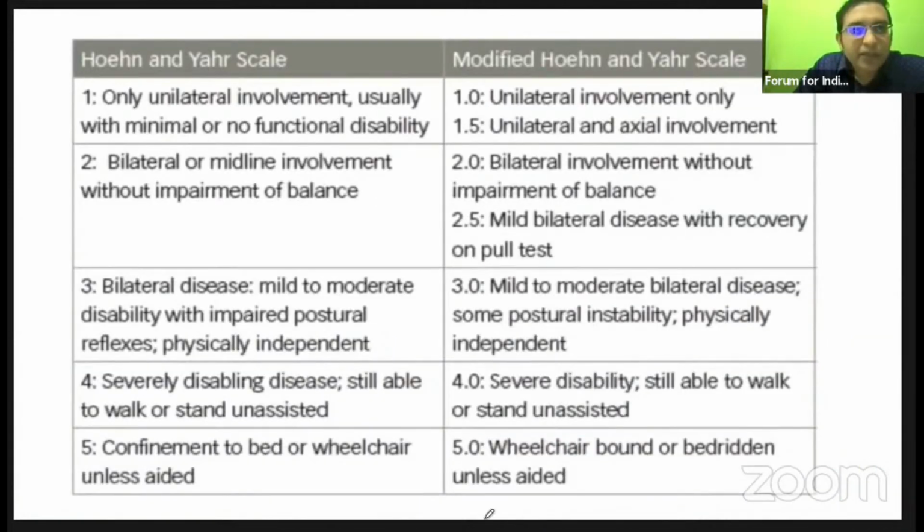So this was the previous staging, where if there is only unilateral involvement without any functional difficulty, it was staged as 1. When fully confined to bed, it was staged as 5. Now it has been modified to start at 1 and is further divided as 1.5 up till 5. Again, it's the same as 5 only.